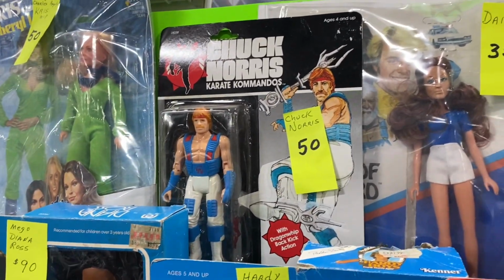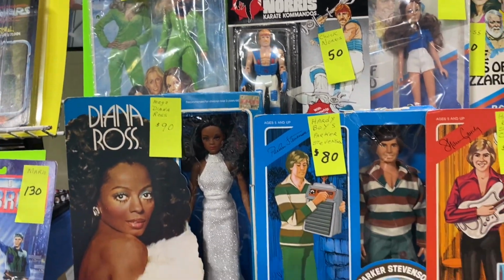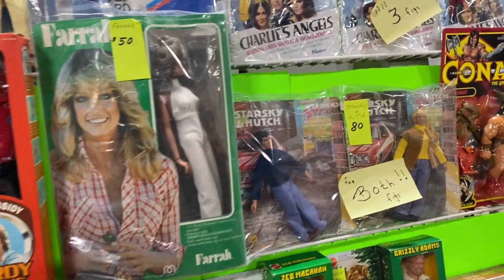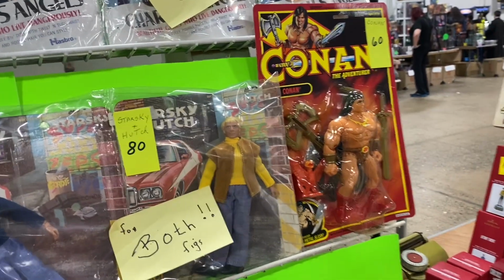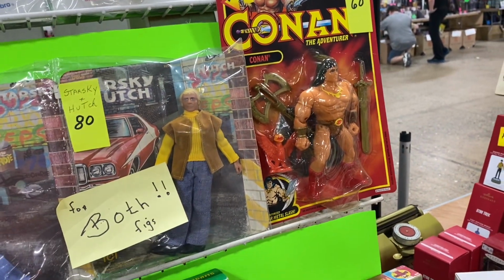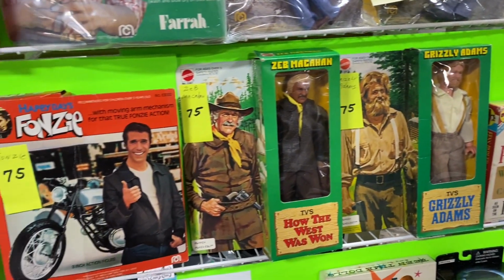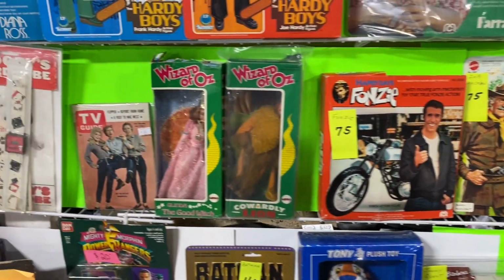Chuck Norris Karate Commando, you see that? Yeah. Starsky and Hutch dolls are cool. The set right there. That Conan. Look at that Conan. Damn. $60, it's in really good shape. Yeah, you still make these bubbles. The other ones you notice are off the car. Yeah, they are. They have their car, but they're just not. It's Fonzie. Yeah, remember it.